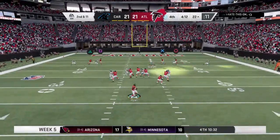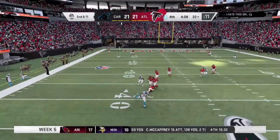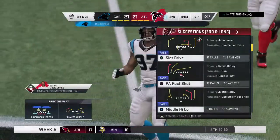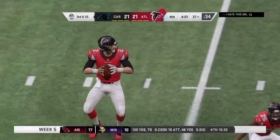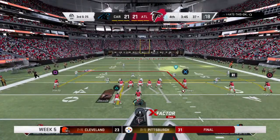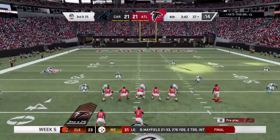On 2nd and 11 now, Ryan. And a big loss here as he's taken down. Okay, you know my bias is about to come out here. A lot of people think that the offense is just moving in the wrong direction. I'd say they're moving in the right direction because the defense is pushing them back. Former defensive guy. Now, as a quarterback, 3rd and long, you really got to rally the troops here, don't you?